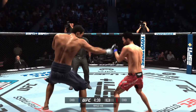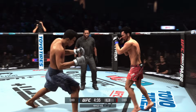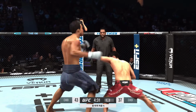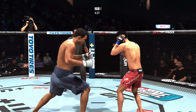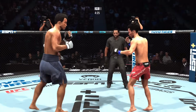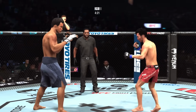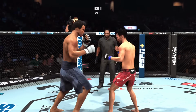Connection by him there. He needs to get on his bicycle, John. He needs to get into space so that he doesn't get finished. Trying to go to the body now with the kick. That one misses. Oh, huge overhand there.